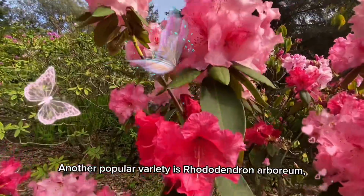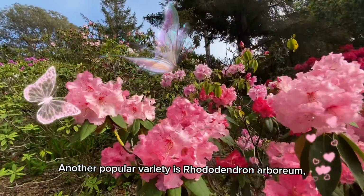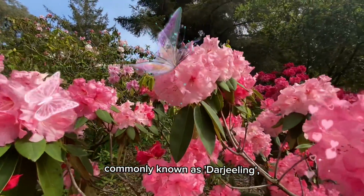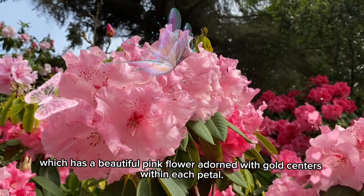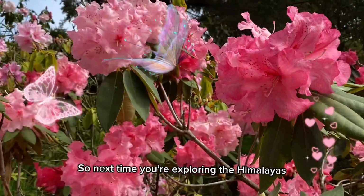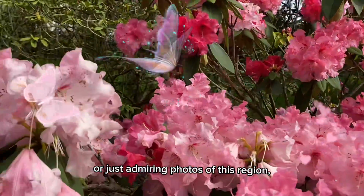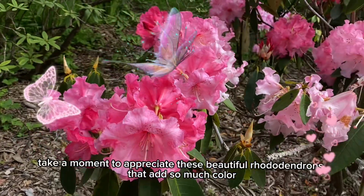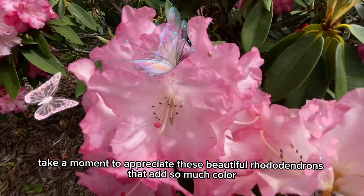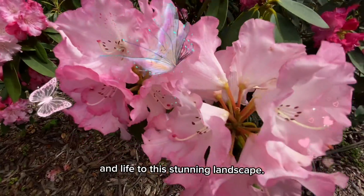Another popular variety is Rhododendron arboreum, commonly known as Darjeeling, which has a beautiful pink flower adorned with gold centers within each petal. So next time you're exploring the Himalayas, or just admiring photos of this region, take a moment to appreciate these beautiful rhododendrons that add so much color and life to this stunning landscape.